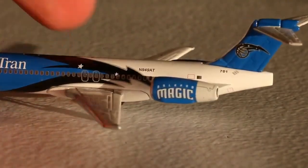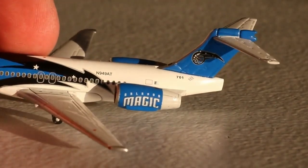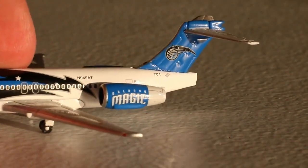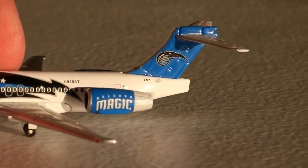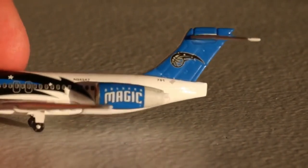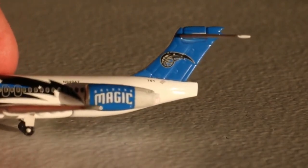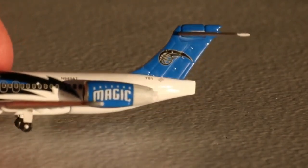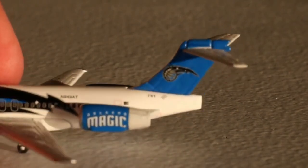Here's some more panels, and you have 791 right there, I think is what that says. Can't see it, but I'm assuming that's the fleet code. And then, of course, the Orlando Magic logo. So that encompasses a basketball and what looks like magic kind of coming across, which is really nice. Surprised they didn't do more blue back there, where the APU is and everything in that back aft section, but nevertheless looks solid and certainly very noteworthy, along with the one-piece horizontal stabilizer too.